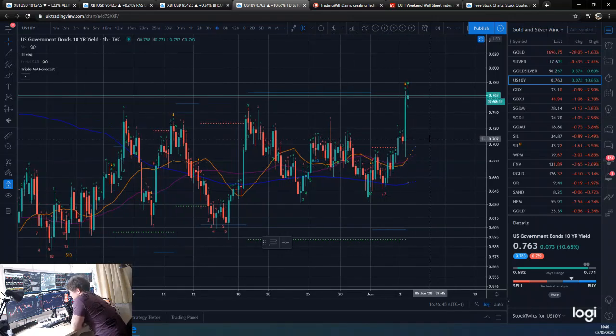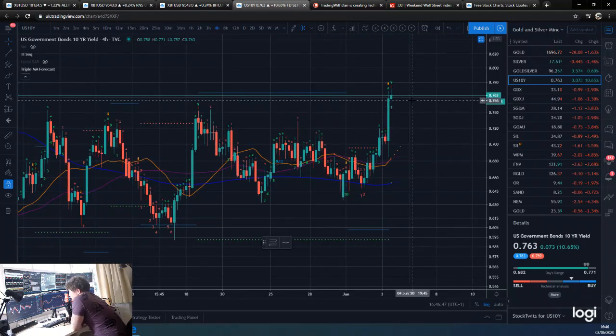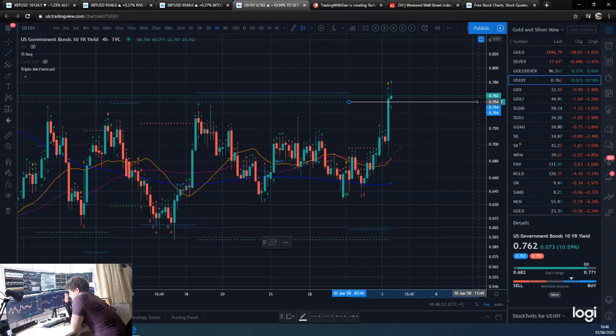So anyway, you can see we've actually got a 12-hour 9, a 4-hour 9 here. So we could be seeing a bit of a move down in this 10-year. So we'll just put the sell level across here and put the arrow down.